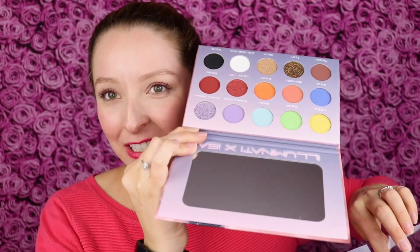And I like the packaging. You've got that big mirror. And did I already say this retails for $48? So I am not familiar with the brand Illuminati Cosmetics. So I love trying out new makeup brands and discovering new ones through the beauty subscription services that I do.